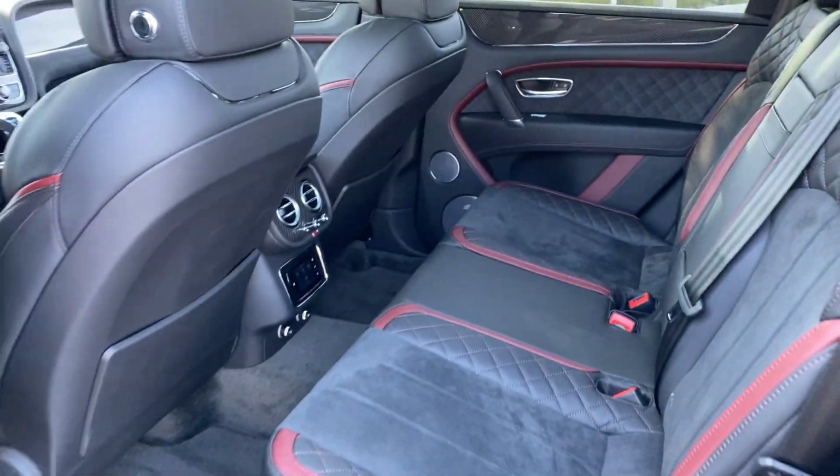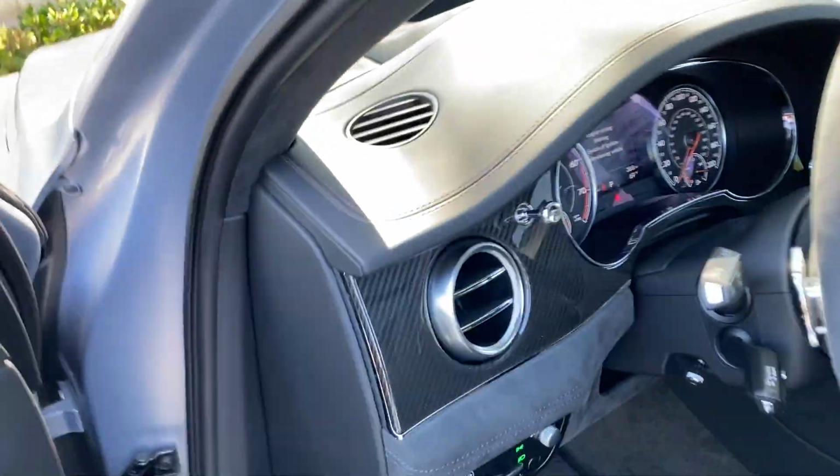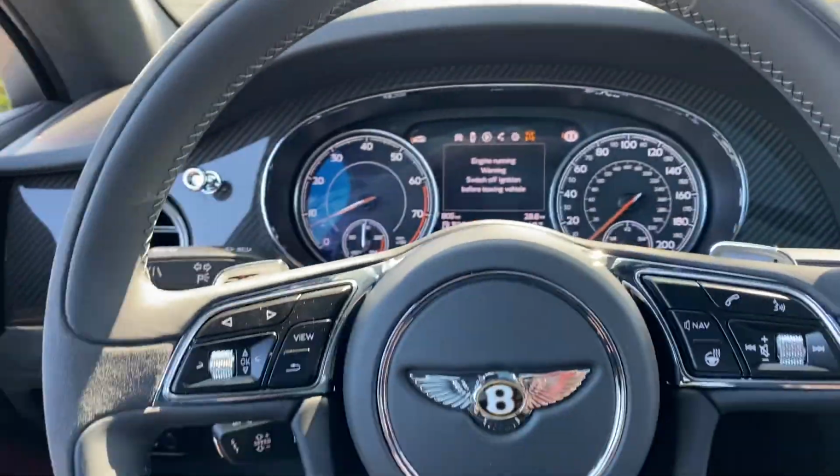And you're off to the races. All right, let's go drive this bad boy and put that W12 engine to use.